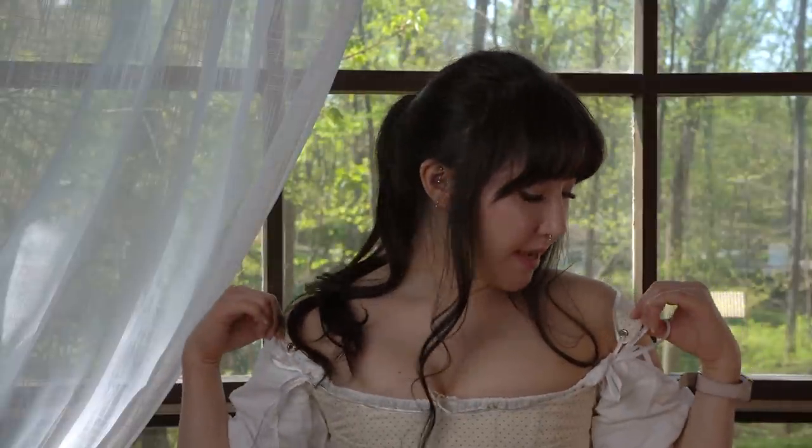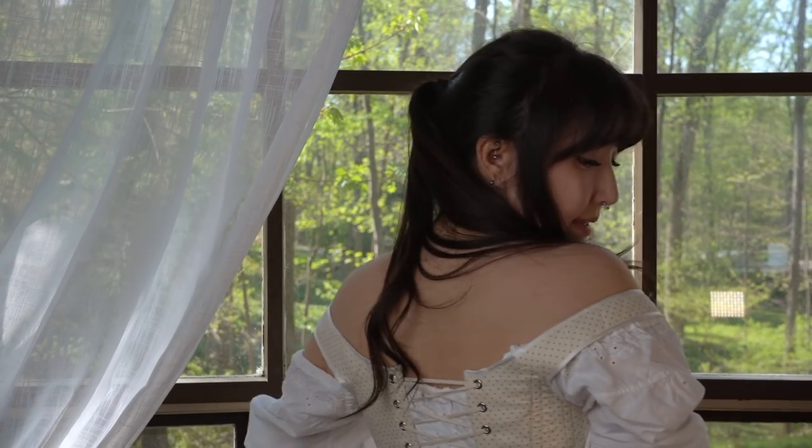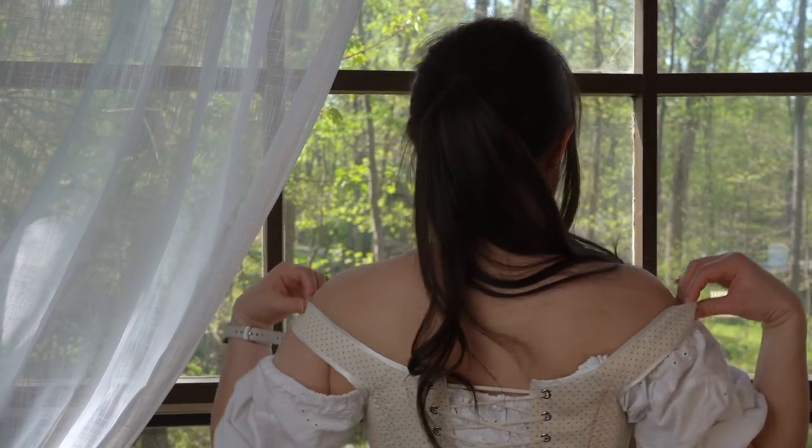I do, however, like that it's kind of off-shoulder. I think that's interesting and really one of the differences between these stays and every other pair of stays that I've made that I actually like. So it's off-shoulder because gowns of that time were a little bit more off-shoulder than they are in other periods. So you can see from the way that the straps are attached, they do want to just live off shoulder.